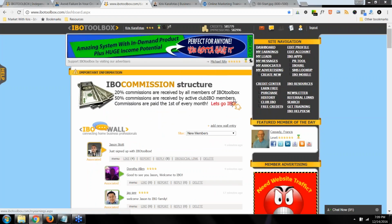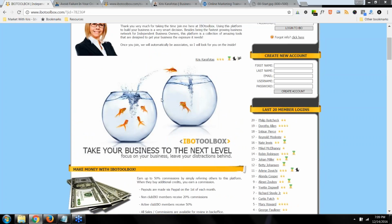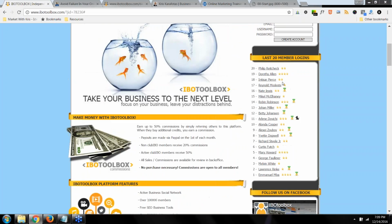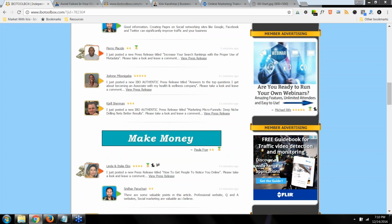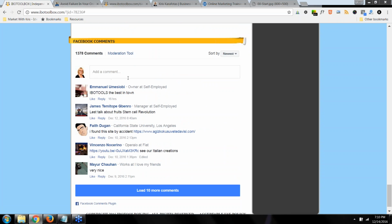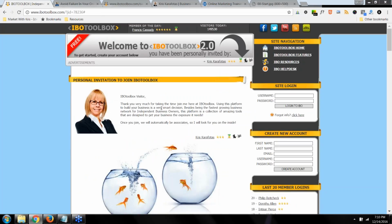What I'm trying to show you here is that everything that we see as the members on the inside is also seen by the visitors on the outside of IBO. They've got a couple of different things to look at, obviously. They've got what the features are for the platform, making money with IBO. They can click on any of these names with the last 20 members that logged in. Again, they can filter the posts that they see and explore the community. Member advertising is available on the outside, listing ads, banner ads. And they can also comment if they're logged into Facebook. So there's lots that the non-members can see. The reason that I'm pulling this up is I want you to be aware of what those non-members are seeing, that 96% of traffic.